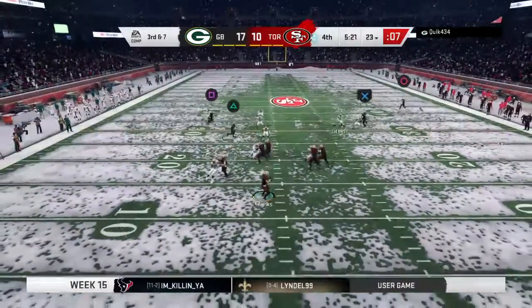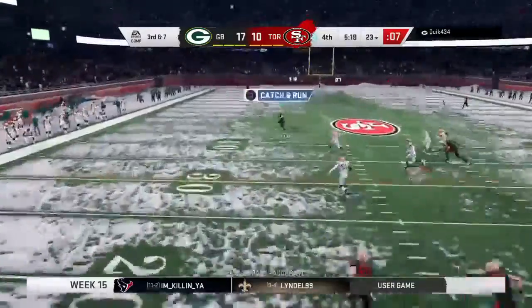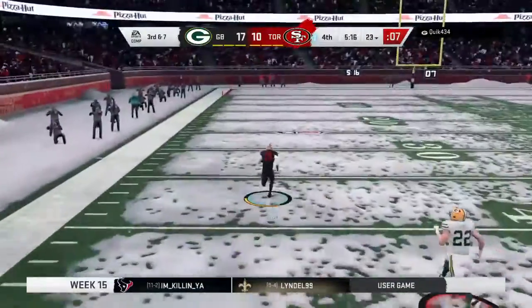On 3rd down, Franks. Got his target, Samuel.